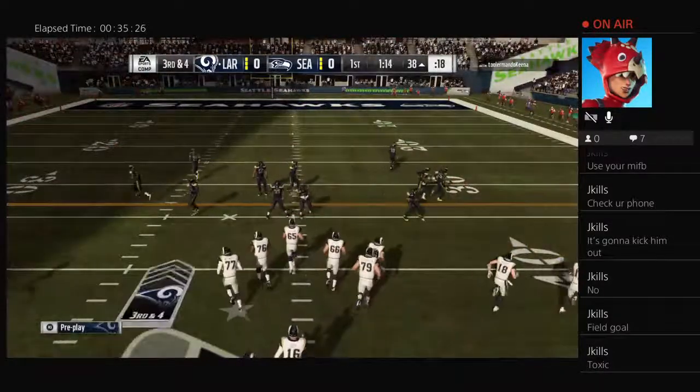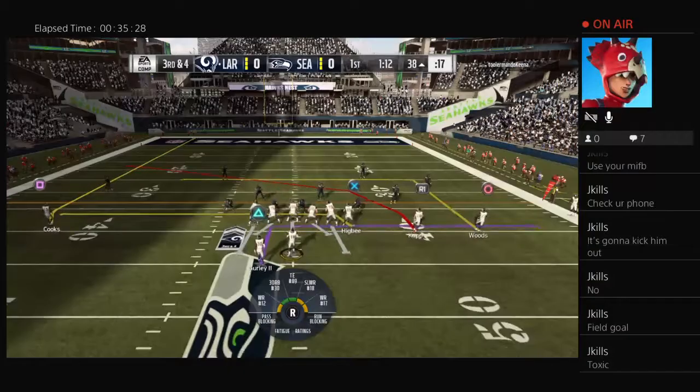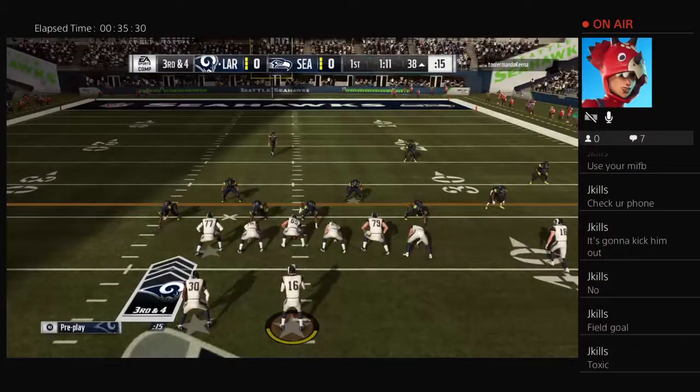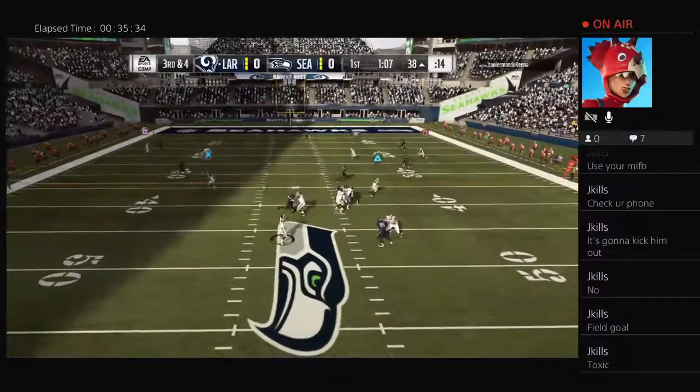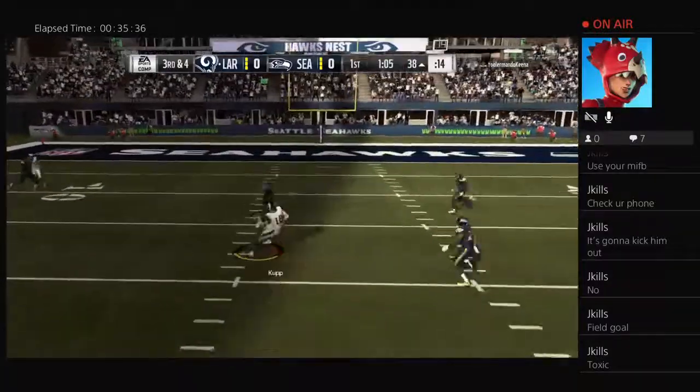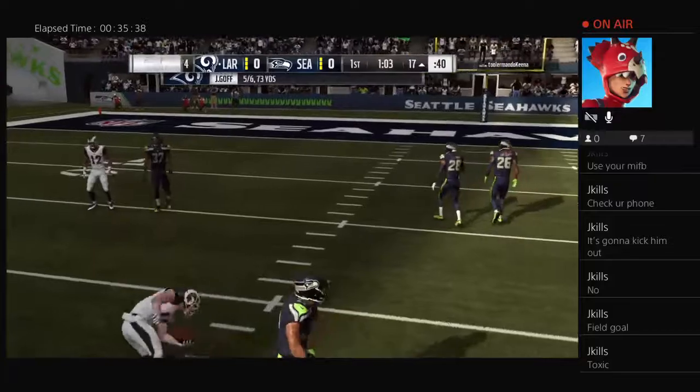Okay, so they gave up the completion. But I really enjoyed watching how the defense stayed in sync, stayed in great communication. And as he dragged across each zone, you see him pointing, communicating. There he is, and they passed him off to each defender.